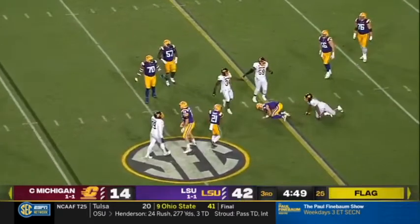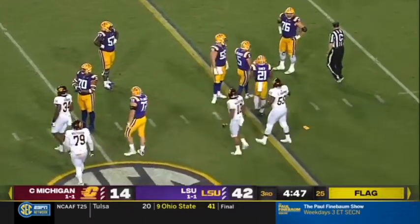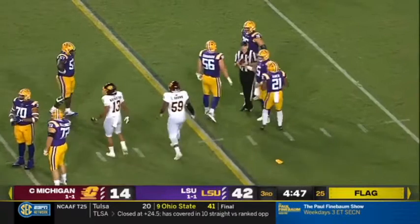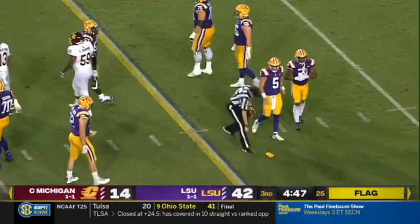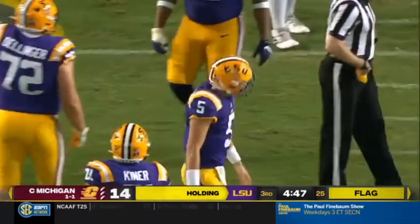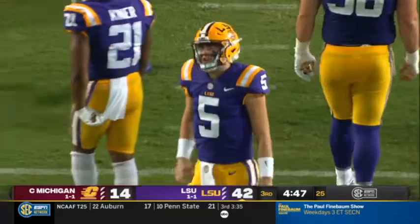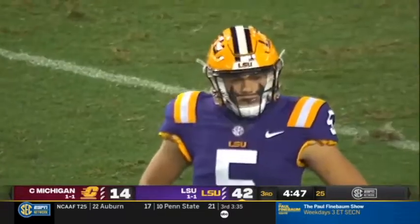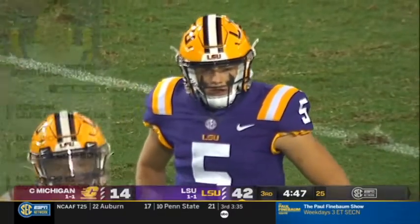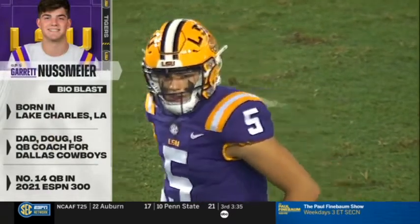In a moment of levity, we were talking with Jim McElwain before the game, and he referenced Nussmeier, who's that dog-holding quarterback coach of the Cowboys, was on McElwain's staff as his offensive coordinator at Florida. And he said, yeah, I called Doug. I talked to him. I said, the first time number five gets in the game, we're sending the house at him. Got a little pressure on him that time. They didn't send the house, though.